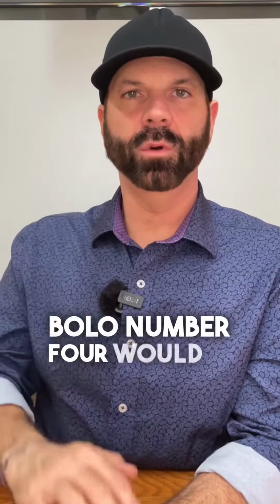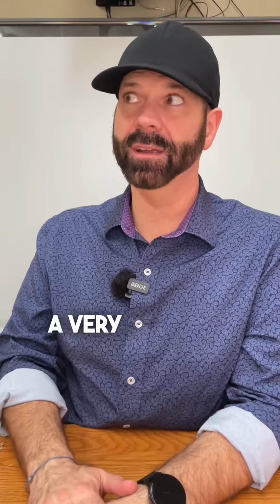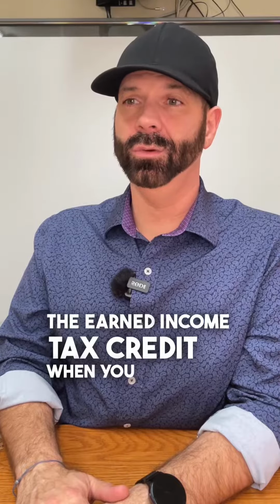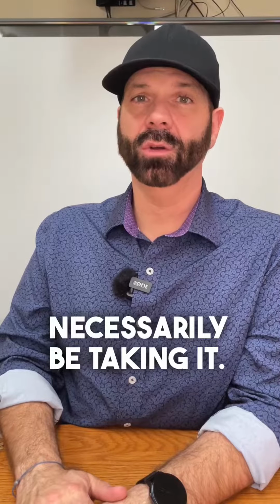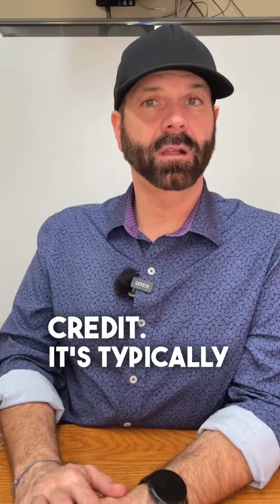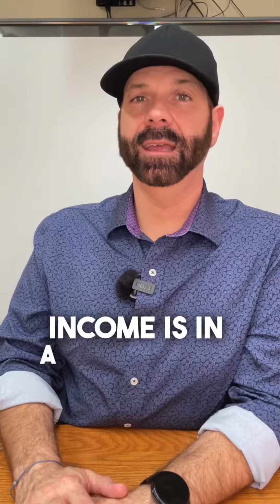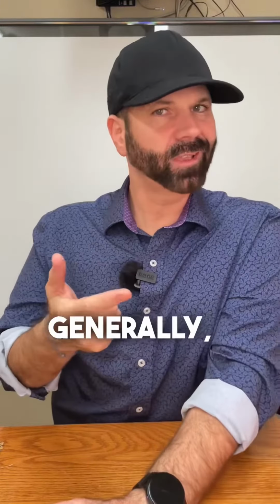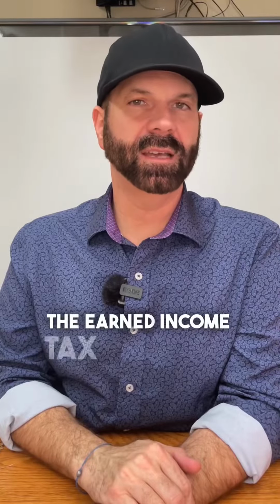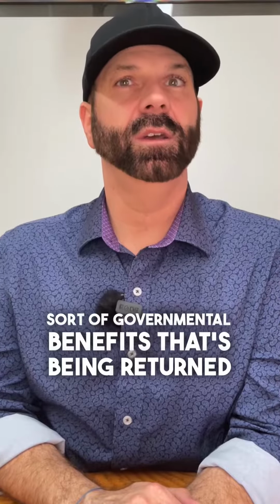BOLO number four would be taking advantage of excessive or inappropriate tax credits. A very common example of this would be taking the earned income tax credit when you shouldn't necessarily be taking it. Earned income tax credit is a highly audited tax credit. It's typically for people with one or more children where their income is in a certain zone. So generally, if you are experiencing the earned income tax credit, you really need it to survive, and it's sort of governmental benefits being returned through the tax system.